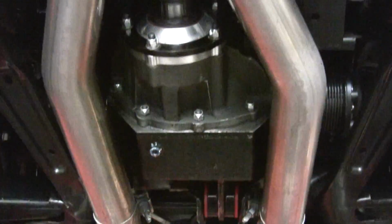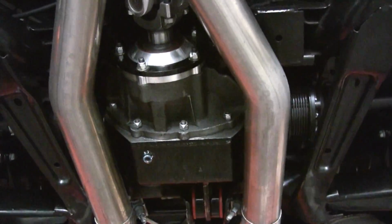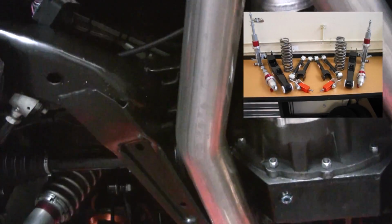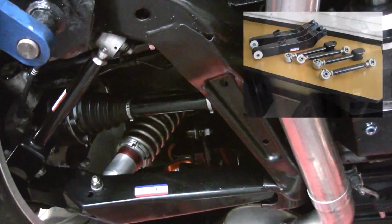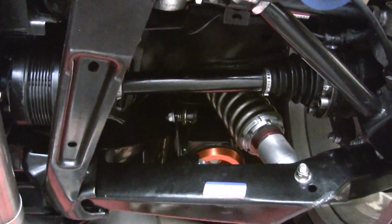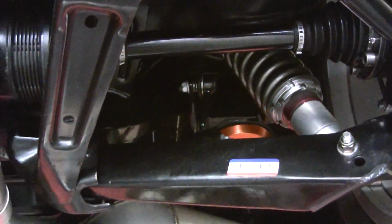Another special unit right here is this. It's a 9-inch center section but independent, so it'll take the power, but it's a full 9-inch center section. G-Force axles and driveshaft. Some spoon and A-arms. We've got billet cradle mounts, so everything is completely rigid mounted.